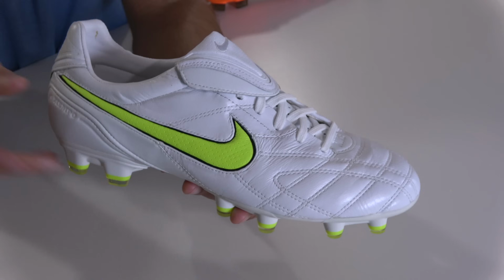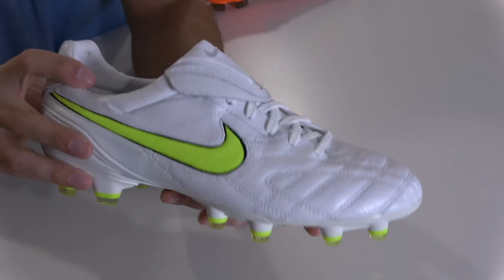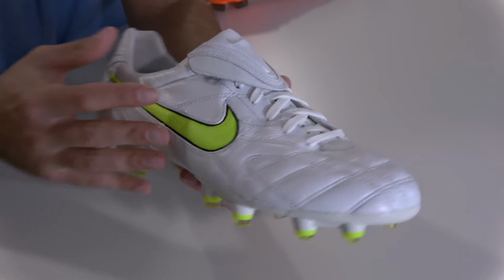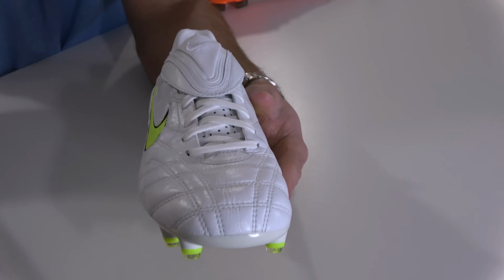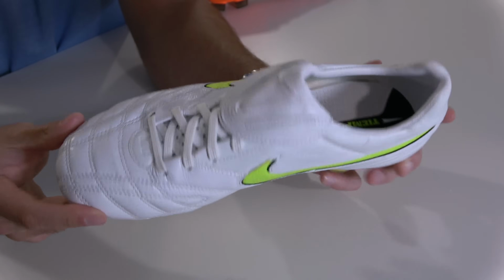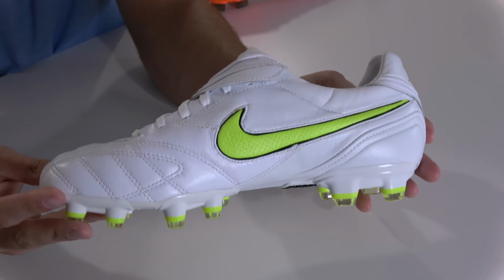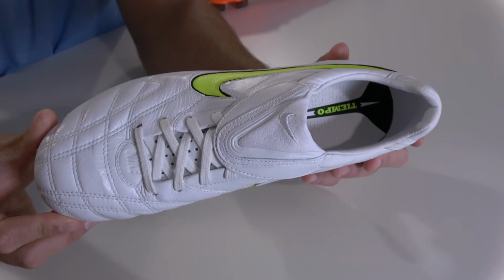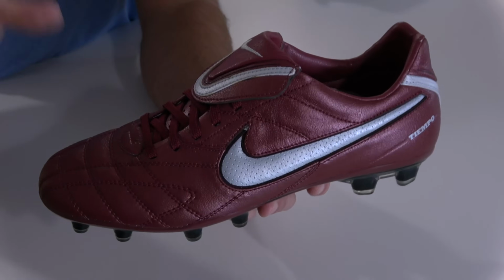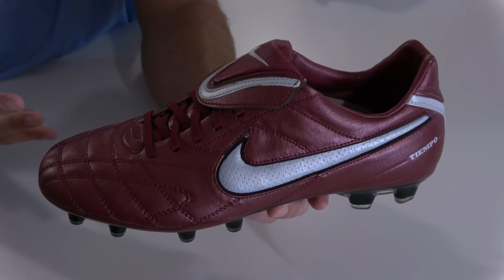The line would certainly evolve quite significantly after this particular model, but the fact that something more traditional like this was still an option alongside the synthetic CTR, not to mention you could also get a kangaroo leather version of the T90 at the time, people were excited to see something new rather than feel like something was taken away from them.